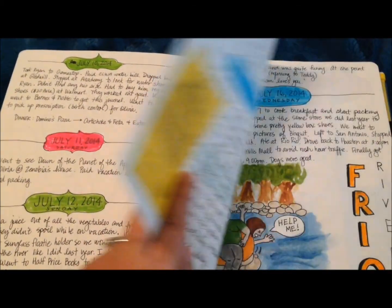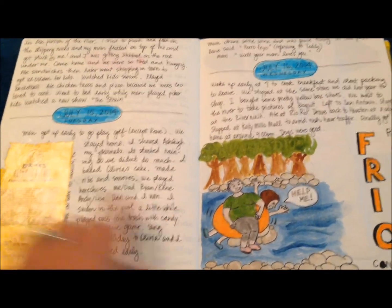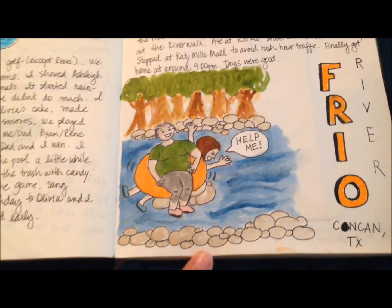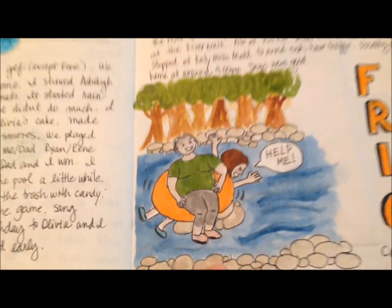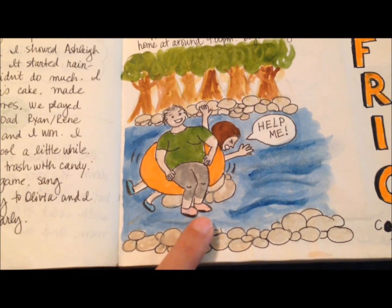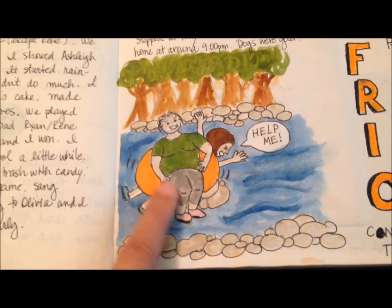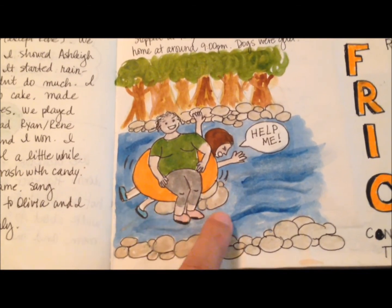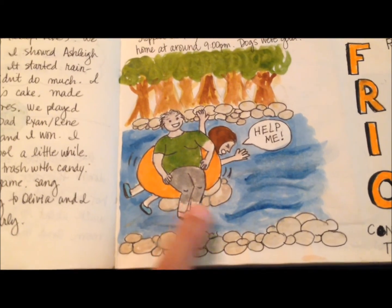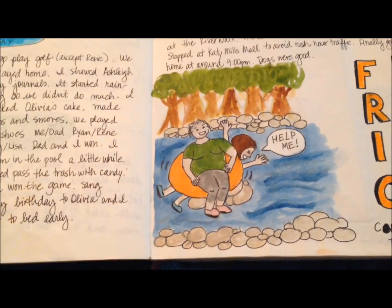Most of this is writing and a few doodles. This is a trip that we went to at the Frio River in Texas. And it's a picture of my mom on top of me. The water was very low and I lost my tube, and my mom was behind me. Well, actually she was tied to me, and so she ended up on top of me, and I was stuck between rocks and her on top of me. So I had to draw that.